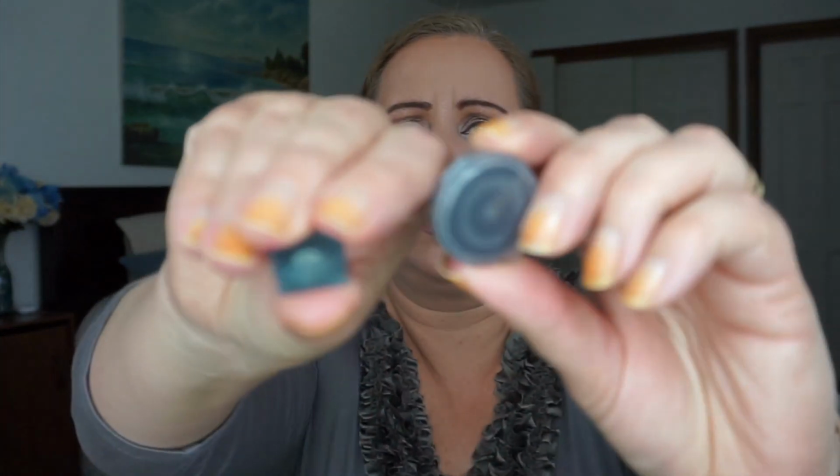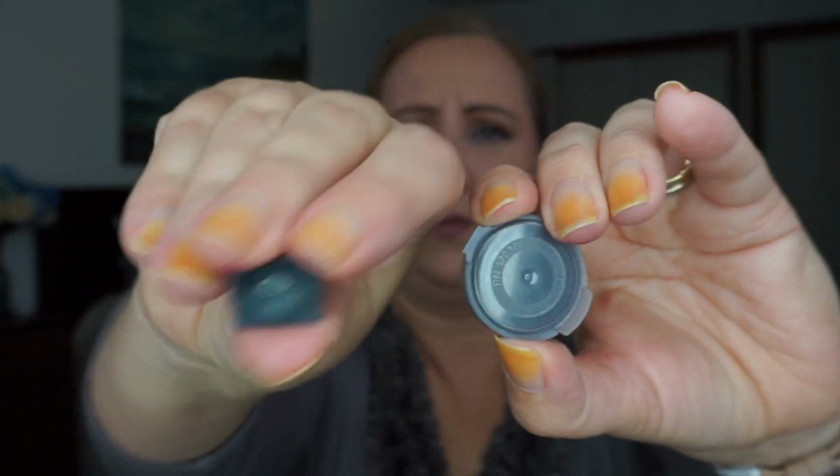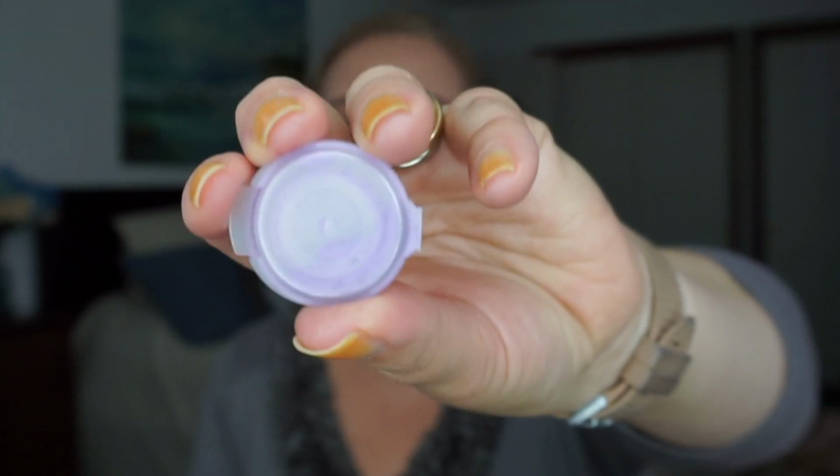I'm almost done. I have this Evil Shades 13th Hour. It's all pressed into here. And the very last one is, no, you're not going to grab mommy's eyeshadow. Good try, kiddo. You're only three. This one actually is still in here, and it's just a light purple that I need to finish.